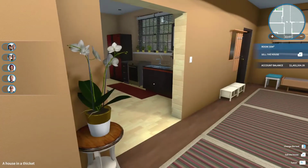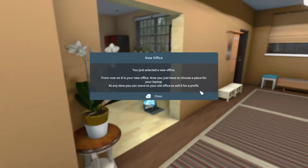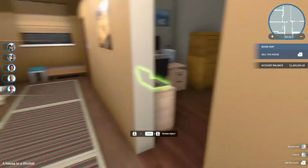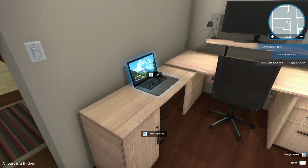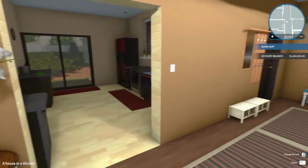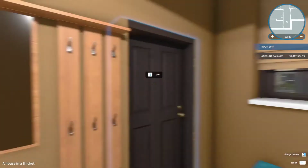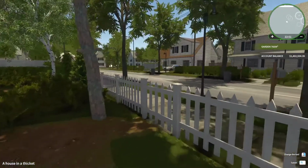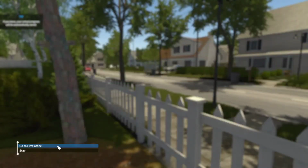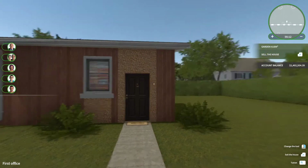What we're going to do is move our office here. New office, place your last laptop. Let's put our laptop right there. And this is our new home. So I think, I'm not sure what I'm doing anymore. Let's see if we go out to the gate, where's the gate? There. Go to the first office.